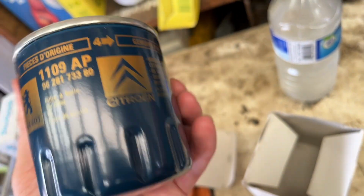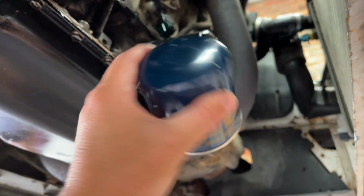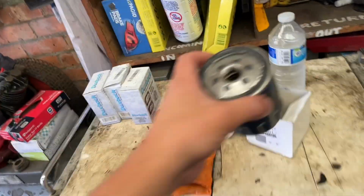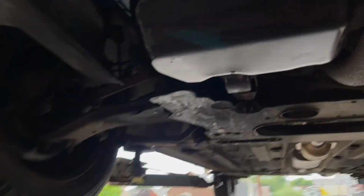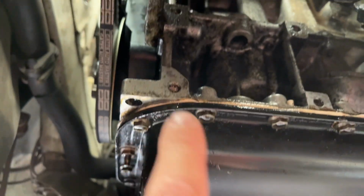the genuine one. So I just think, because obviously when you open the bonnet, it's the first thing you see because there's nothing in the way up there. I just think it's going to look a lot nicer with the genuine Citroen Peugeot filter on. The oil is brand new, so that's not really needing to be changed. And to be quite honest, the little bit of oil that I'll take to fill that filter, there's a tiny little bit of oil here.